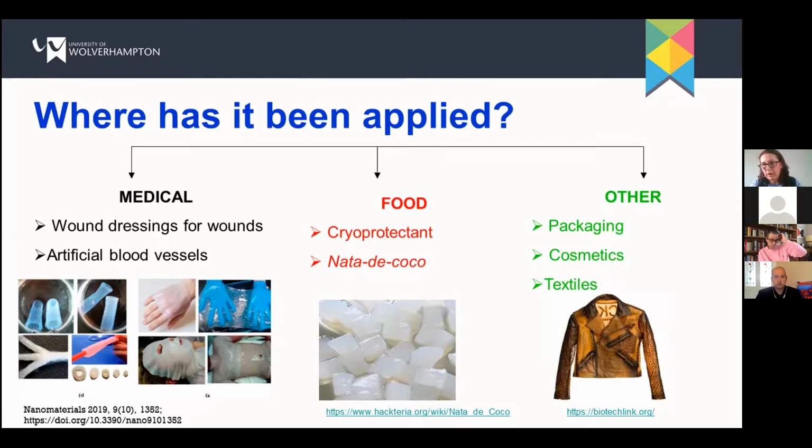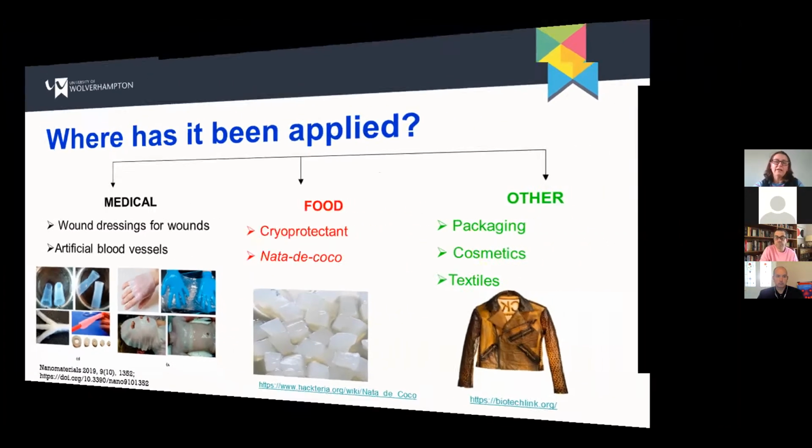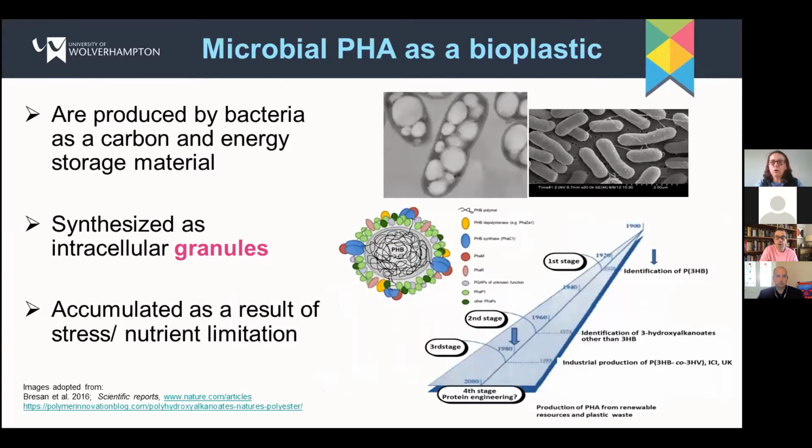When we do the microbial biotechnology practical on level 6, students produce this polymer and design a wound dressing material, and then we test antimicrobial activity against pathogens. And even during the COVID time, would you believe, we were able to have some practical sessions, in small groups, obviously with distancing, but we were able to do it, and hopefully this year we will be able to run it successfully again.